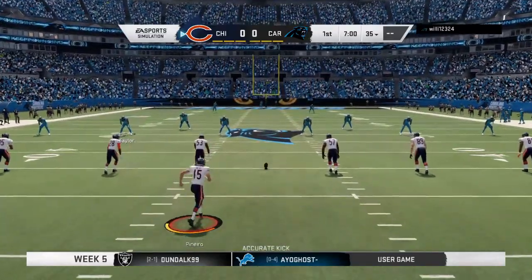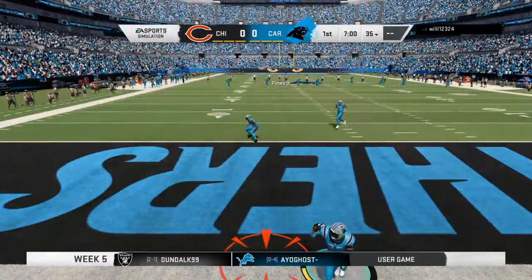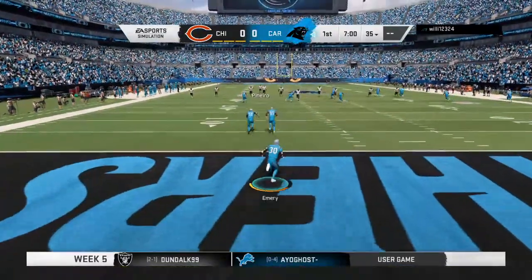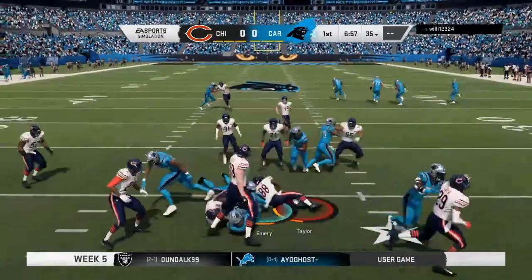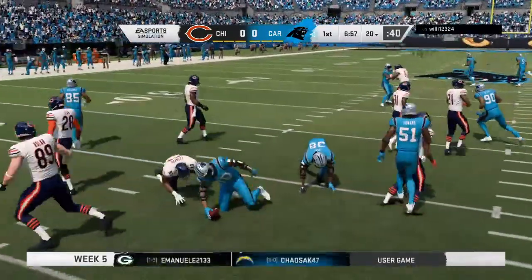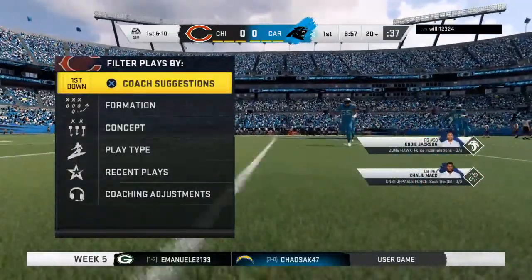The first quarter of the season already in the rearview mirror, and off we go in Week 5 on EA Sports. This will be taken to the back of the end zone. And the decision to bring it out will cost him about 5 yards as he'll get this only back to the 20.